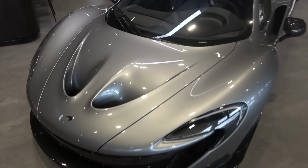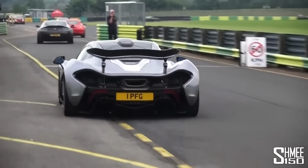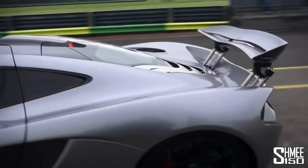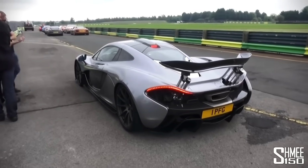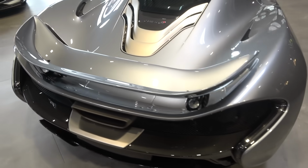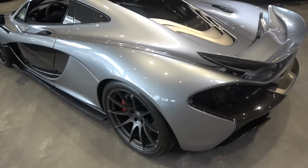And this is actually a car that started its life in the United Kingdom. I remember filming it at the Dream Car event at Croft back in 2016. It was part of the lineup on display at that particular event. So it's amazing to again be reunited with another legend of the automotive world in the form of the McLaren P1 that is here with many of these other great cars.